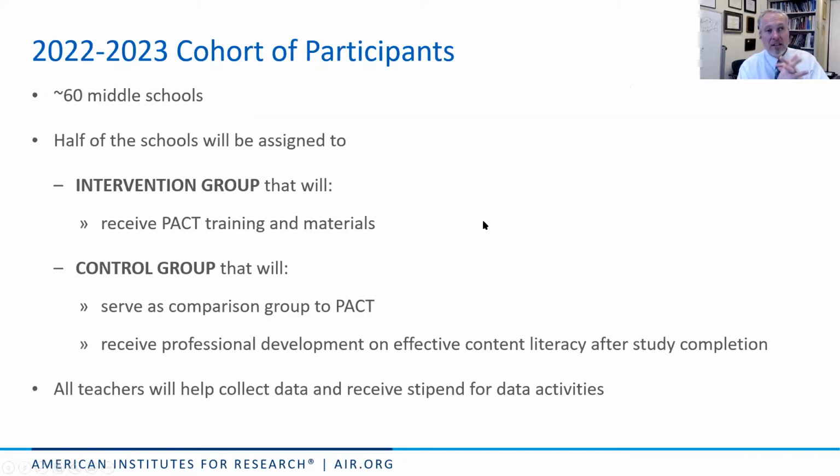In this next cohort, we'll have multiple cohorts. We're hoping to get as many as 60 middle schools all across the country to participate. Now, we do have to point out half of the schools who participate will be assigned randomly to a control group. The control group teachers will still get paid.